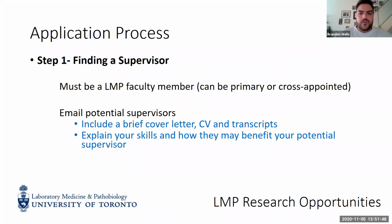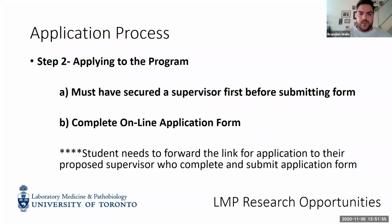To apply, the first step is to find a supervisor who has to be appointed at LMP. We give a bunch of different tips for approaching supervisors. Again, you have to have a supervisor first before submitting the form, and then you complete the online application.